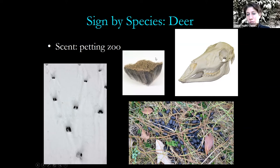I'll show you, for most species, a clump of fur. Some of them I couldn't find, so I'll just describe it. I'll show you what the tracks look like. This is a good picture because you can see both the individual track and also the gait. And of course, I'll show you some scat. And also, as a free bonus, I will also tell you what you can expect to smell.